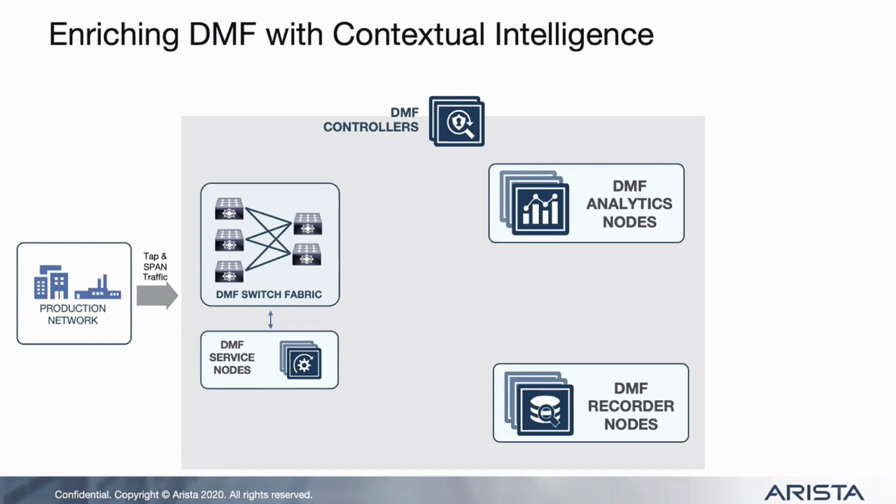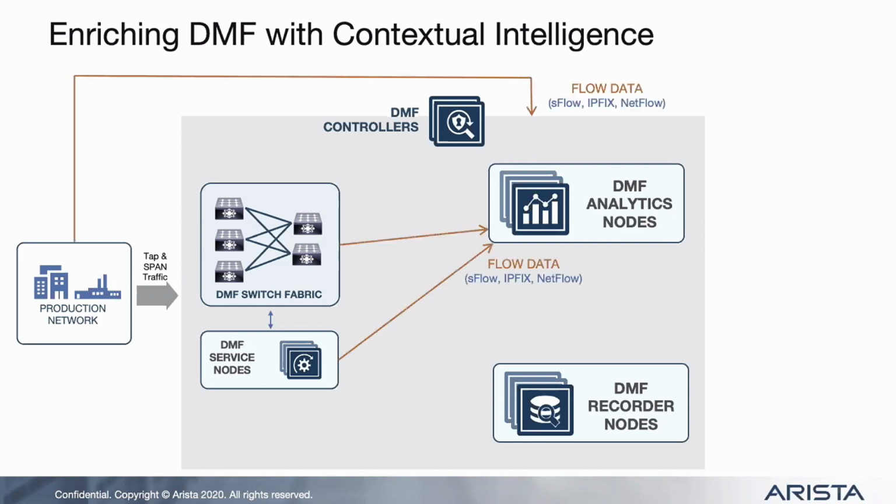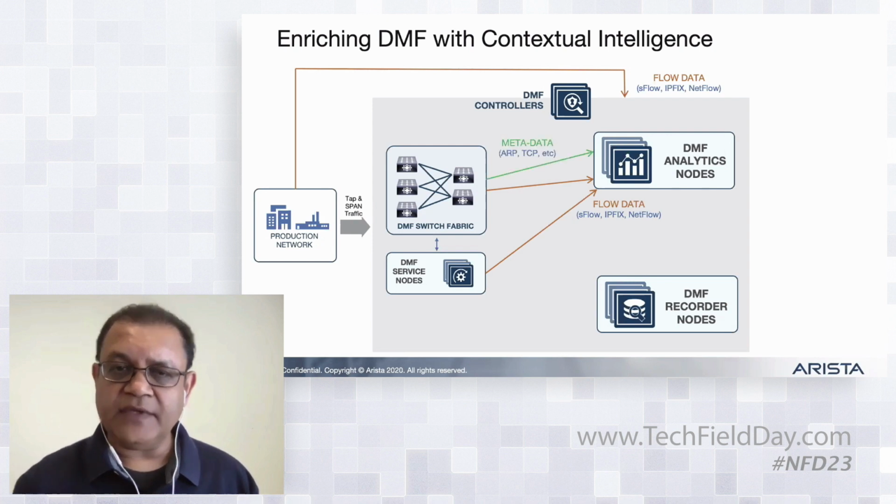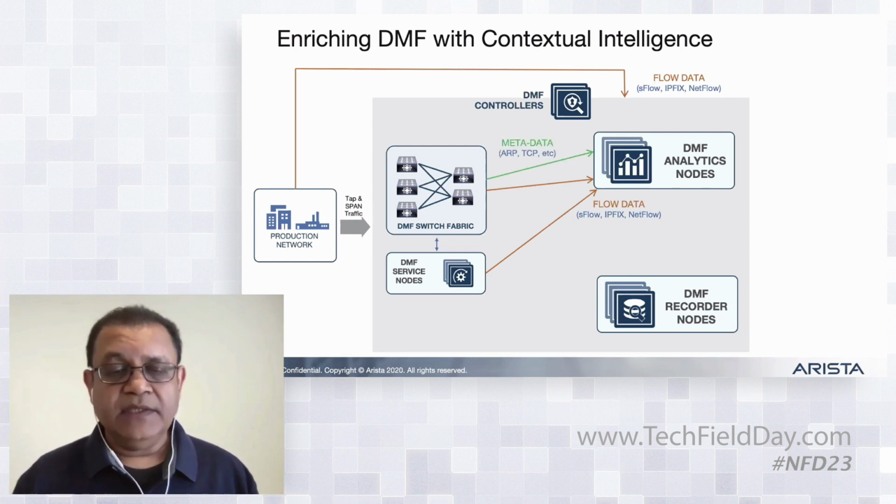Now, what data do we feed to this analytics node and recorder node? So, variety of data. You can have the production network feed flow data. If the production network is not able to generate flow data, not a problem. You can have the DMF itself generate flow data from the packet that it is receiving and send that to the analytics node. The service node can also generate IPFix data. So all of that can be generated right from DMF itself.